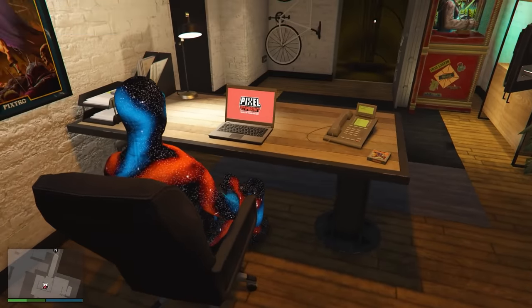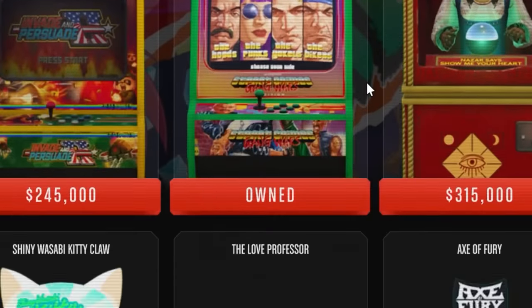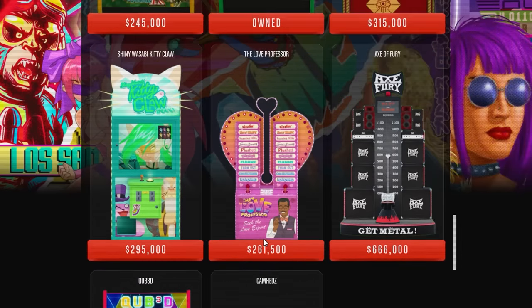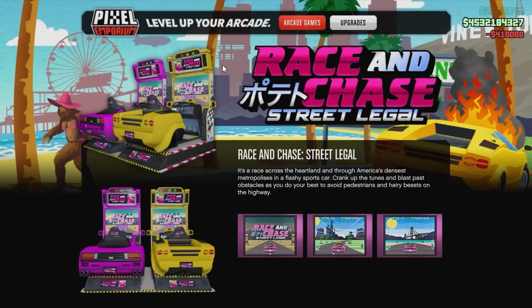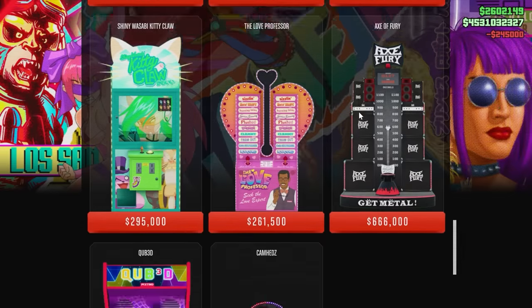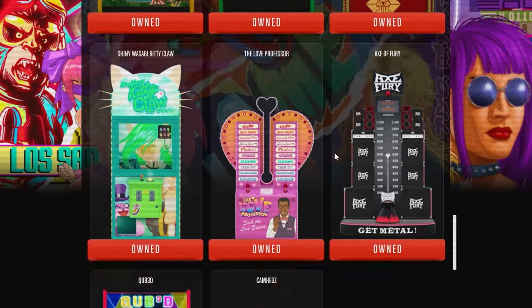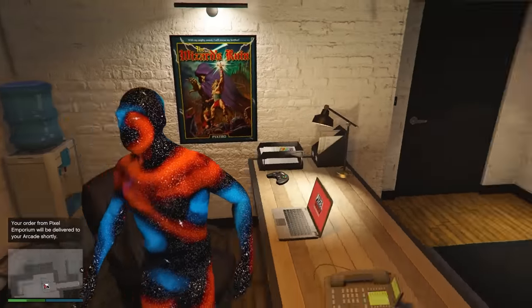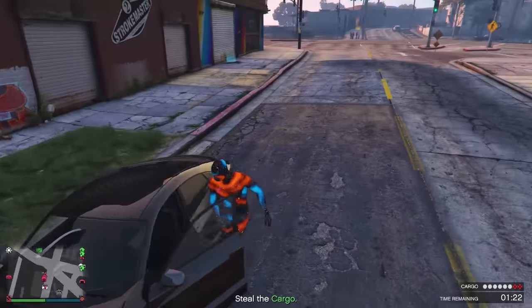But before we do, someone calculate this as well, because I'm going to buy every game that you see here. And there's a bunch of games, so I don't know what this is going to come out to. You got these racing games here for 410 grand. I do sometimes wonder if there's enough stuff in the game for me to blow my money on. Peep this. Owned. So I think the daily money here should go up now. Hope I got enough room in this little safe here. We have to go and pick our new helicopter up.